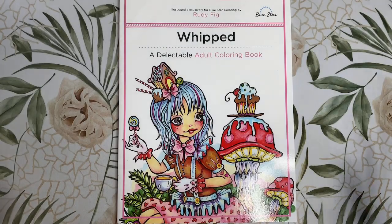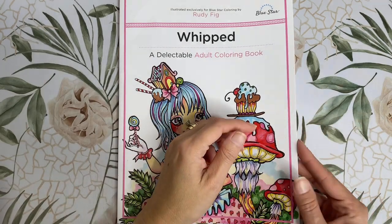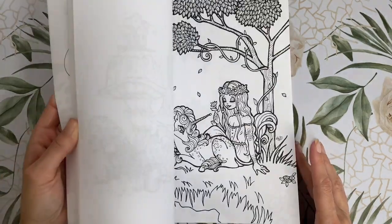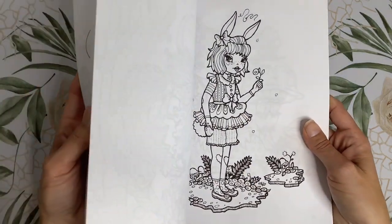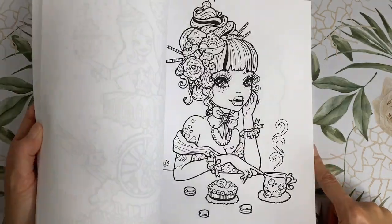And this is one of the Blue Star colouring books. This is Whipped, illustrated by Rudy Figg. And now this book's got a lot of darker black lines, which I'm not a huge fan of, the dark black lines, but the pages are super cute.